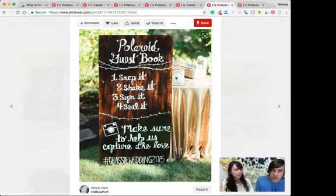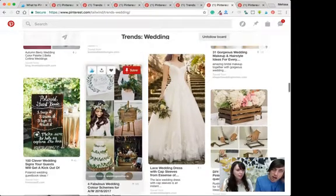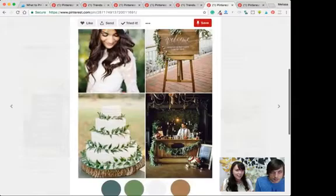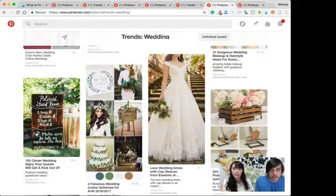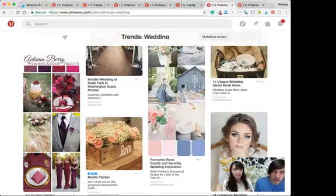Actually, these all look really rustic. There's a lot of wood in here, a lot of flower crowns. Yeah, that's been a big trend for a few years. Has it? On Pinterest, yes. I should know this. I've been engaged for a minute.